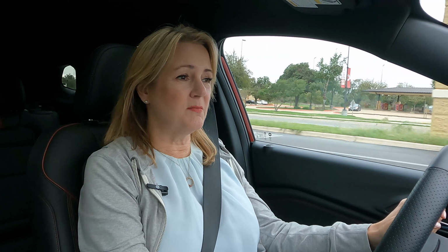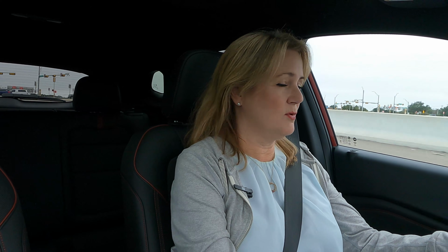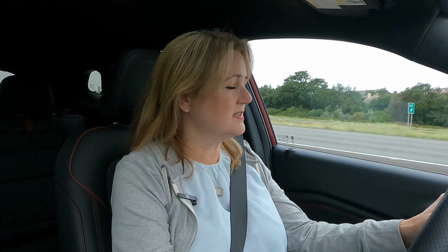So how is the Chevrolet Trax when it comes to merging onto the highway and driving at highway speed? Well, we're going to take it out onto the highway and test it out. Now, remember, this car is 137 horsepower from a 3-cylinder turbo, so that's not a ton of power, but it does have 162 pound-feet of torque. The torque number is higher than the horsepower number, which means it should have really good acceleration. So we are here. Let's try it out.